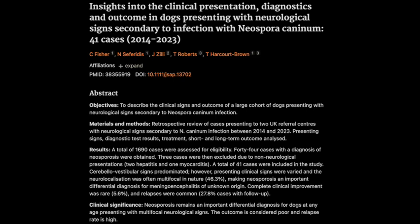And then, of course, there's the testing. Right. The testing, we've talked about this a lot already, but I can't stress it enough. You need both serology and PCR. And remember, a negative PCR doesn't mean it's not caninum, not if the serology is positive. You have to look at all the results together and consider everything else you know about the case.